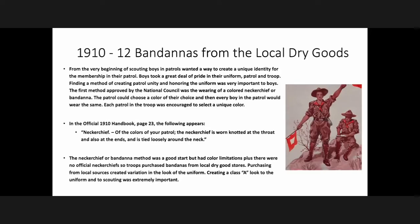So in 1910 to 1912, the first patrol identification was actually bandanas. And it was interesting in that scouting, if you think about it, at that time was not very densely populated in the United States. You may have had one troop in a city or two. So it was more about what was going on within the troop, not between troops.